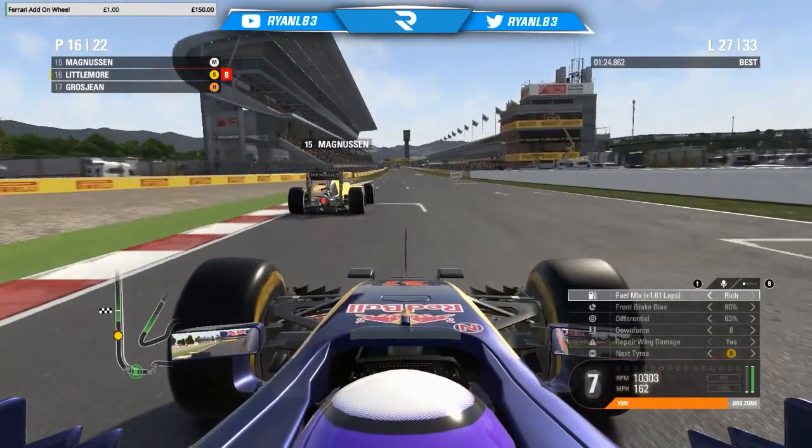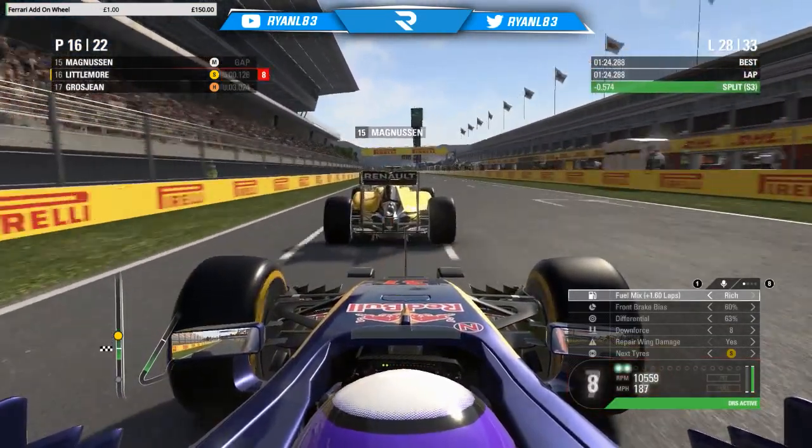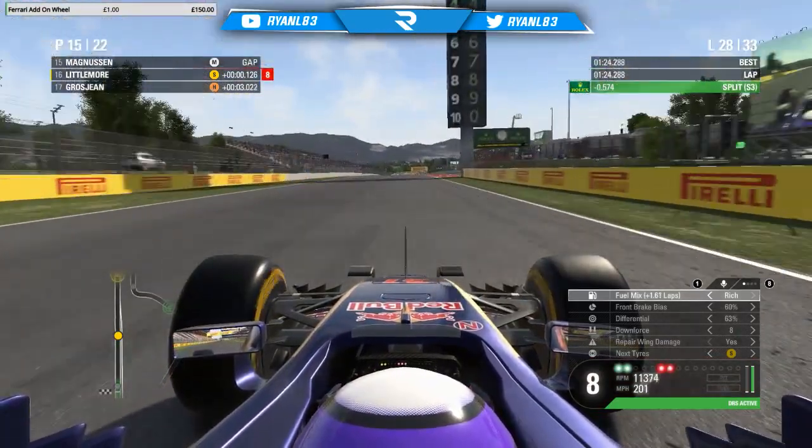A good exit. Apply the fourth rich mix. Should be an easy move. And we get it done. And we move to 15th.